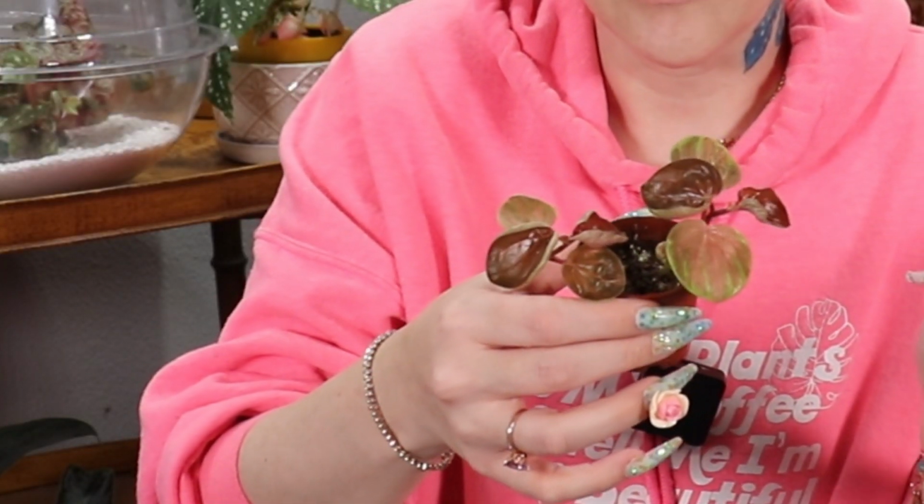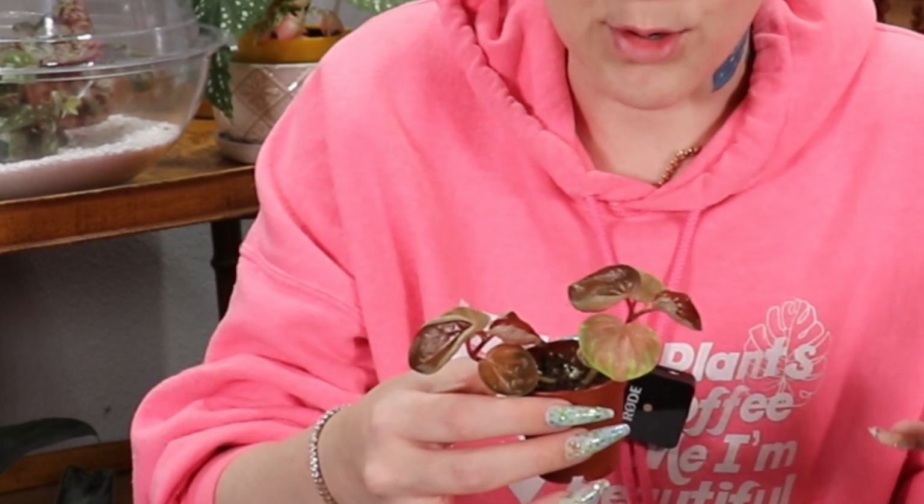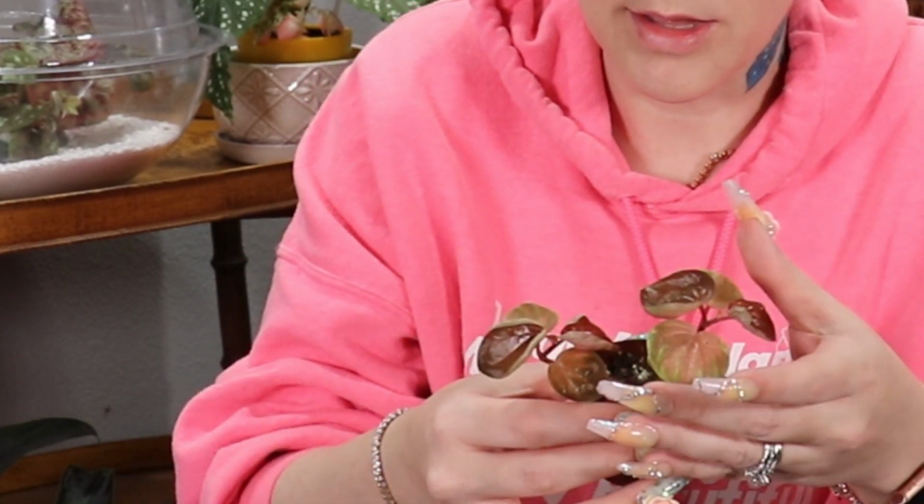I absolutely adore the coloration on this peperomia. It is more pink than it is green. It's like a completely pink, pumpkin-y orange, obviously for its namesake, peperomia. It's just gorgeous. I really love it.